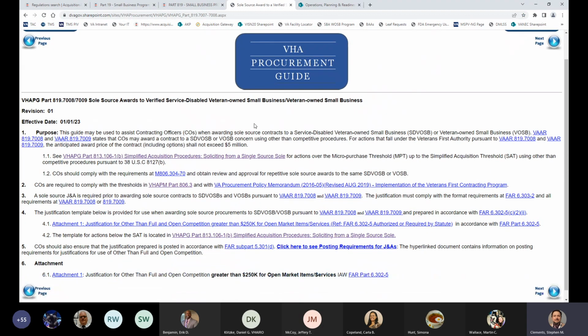That's good. You get instructions here. You get all these hyperlinks to different stuff that you need to check out. And then here you have attachment 1. This is the form justification for other than full and open competition greater than $250,000, which is a SAT, what we covered earlier, in accordance with this FAR part right here. So this gives you some instructions on how to write up the proposed sole source to a SDVOSB or VOSB. It gives you the form and all the references you could possibly want to be educated in doing so. So the PG is valuable.